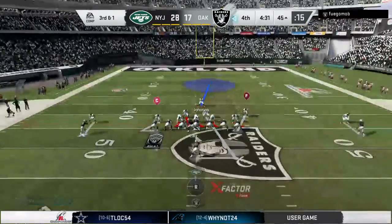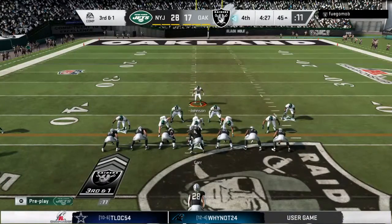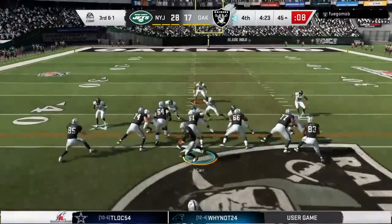Hey, Orbit. OP. He's coming. Check in. Come to Wild World. We want it.